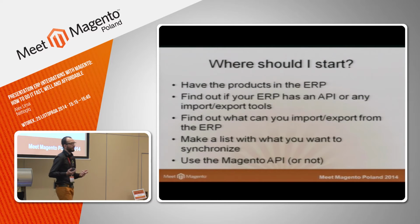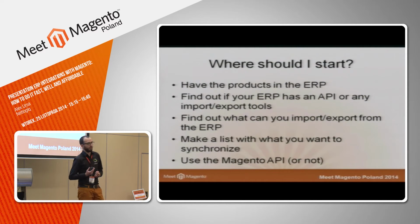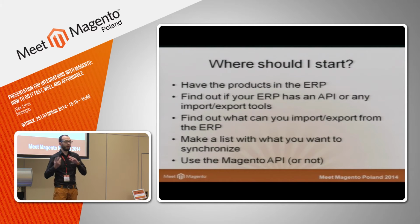First, you have to find out if there's any API in that ERP. Most of them, the old ones that are already established, don't have an API. And it's really complex to build one. Also, you have to find out how you can import or export information from the ERP. Because Magento, as most of you know, has an API. You can use it. I'm sure that everyone knows about it.